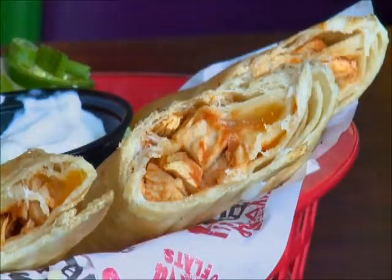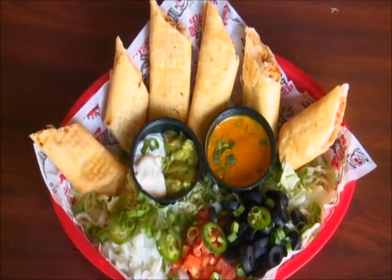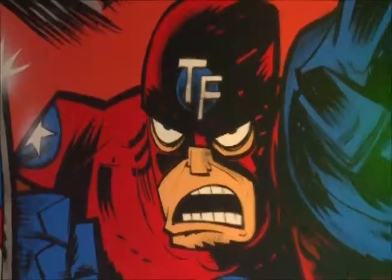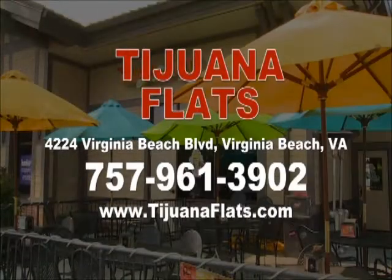Here's our famous flautas. You can't have them anywhere else. It's 2 tortillas with meat and cheese inside, with all the veggies on the side, guacamole, sour cream, and queso for free on the side for that. Make sure you check out our draft beers and our bottled beers, and also our famous margaritas. Keep in touch with us here at Tijuana Flats. We have a lot of specials every week, and you can check us out on TijuanaFlats.com.